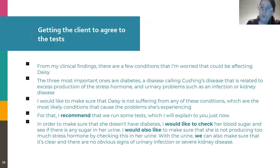Now, for the Cushing's disease, which is a disease where they produce too much stress hormone, I want to check in the urine that she's not producing too much of that. So I'm going to ask for a urine sample. The good thing is with that urine sample, I can also see if there's any signs of infection in the bladder or if the kidneys are working fine. So what I'm recommending is that we do this little blood test here today and we get a urine sample from her to run all of these tests, right?